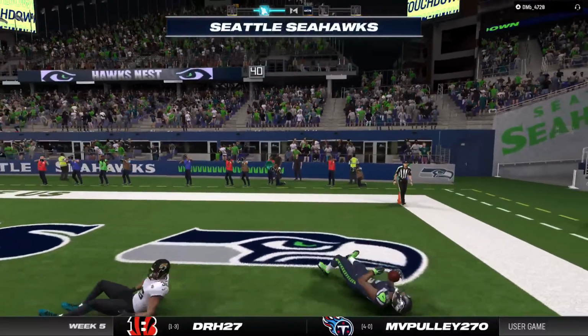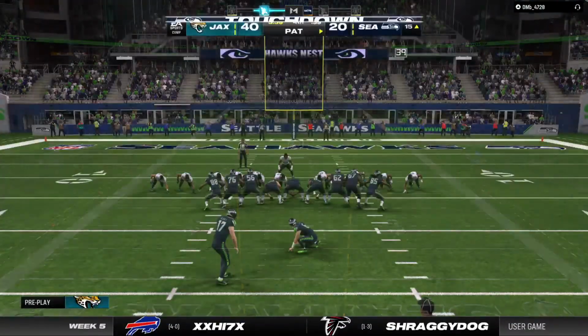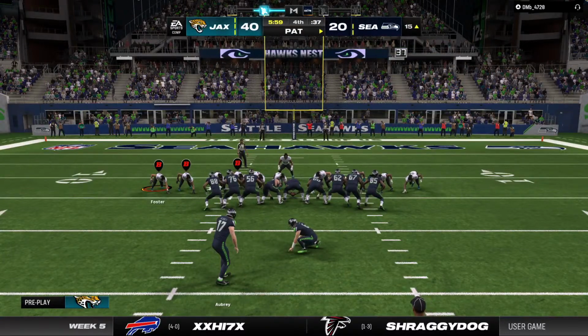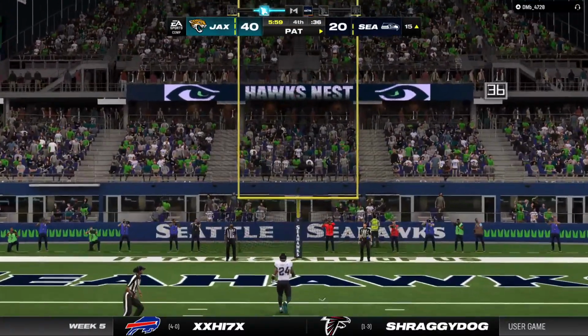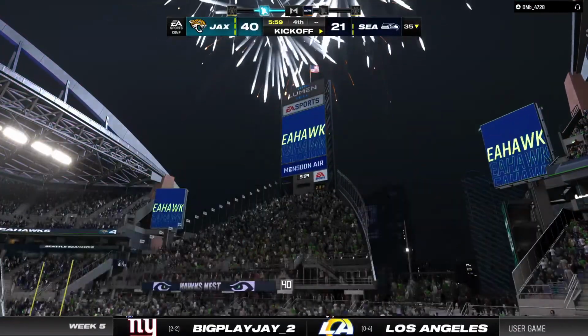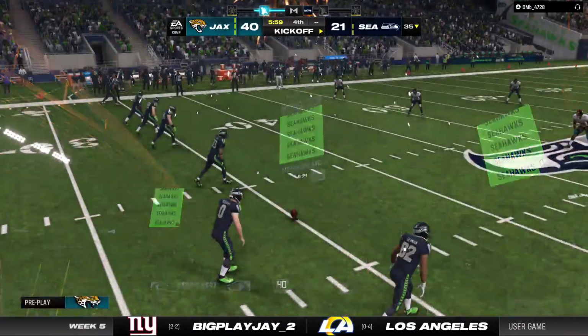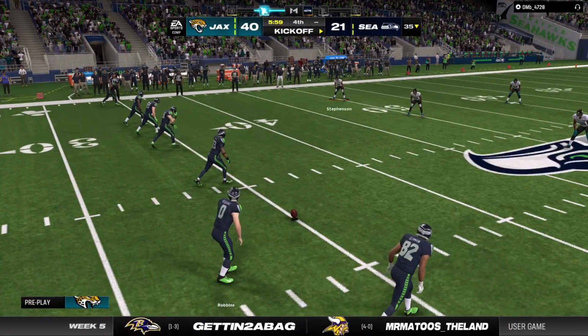And he's got it. Caught in the end zone for the Seahawk touchdown. From 4 yards out. And the Seahawks get a bit closer. Now the extra point up and good by Aubrey. And that'll make this a 19-point ball game. So still lots of work left to do, but here comes the onside kick.